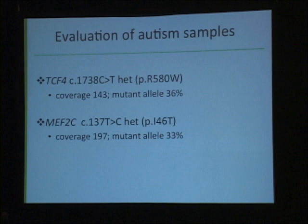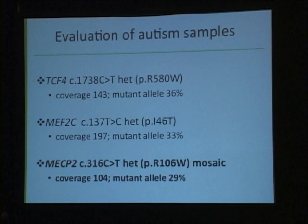And the final case I'm going to describe is a 3-year-old female who had acquired microcephaly and features that were very consistent with Rett syndrome. This is actually one of our in-house patients, and she had previously been submitted for Sanger sequencing of the MECP2 gene back in 2002, and that analysis did not identify any alterations. So the patient was submitted for the next-gen panel, and lo and behold, we identified a mutation in the MECP2 gene. However, it was mosaic in this case.